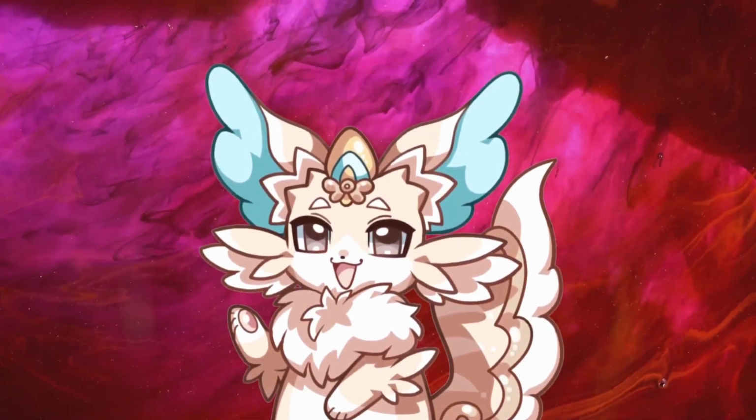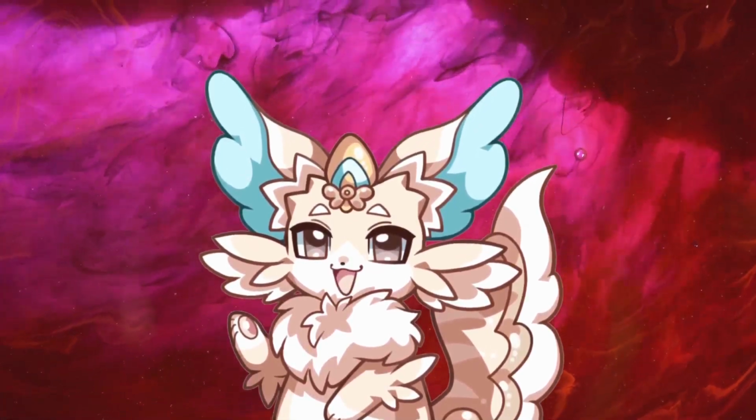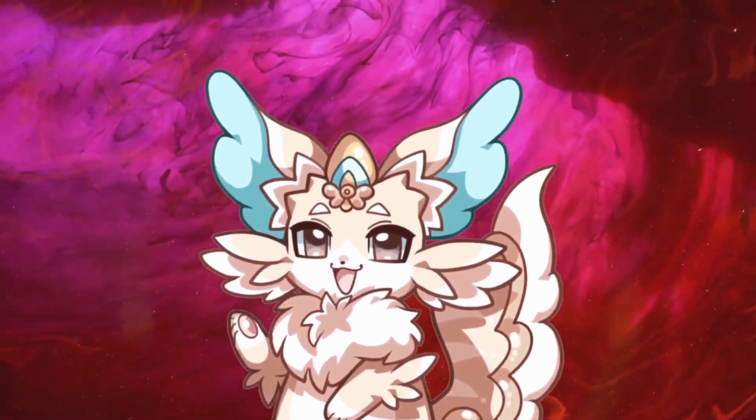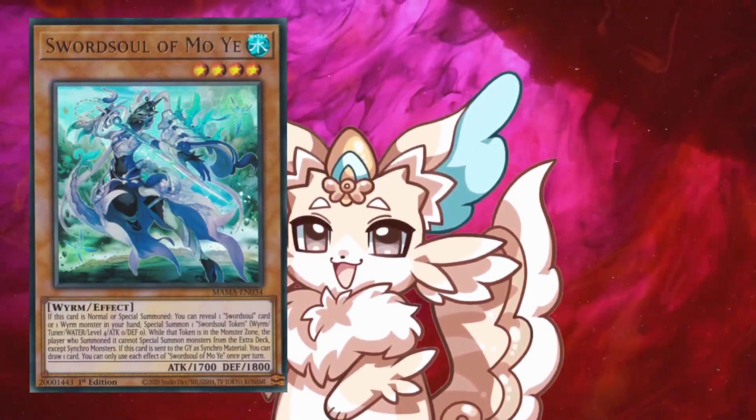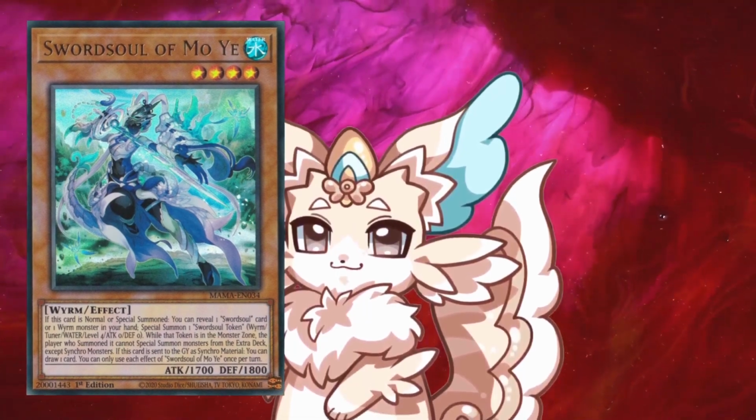You're able to effortlessly OTK your opponent using this strategy, and going first, you have the Tindangle monsters, so there's opportunity for that. Sword Soul of Millier may be an excellent starter and extender for the deck, but it does remain the most expensive card for it, being around $5.